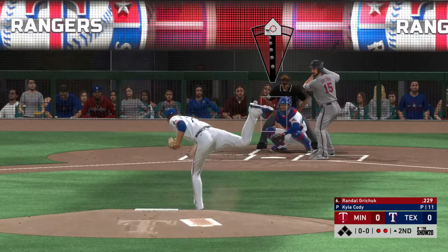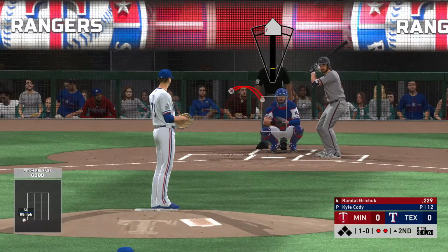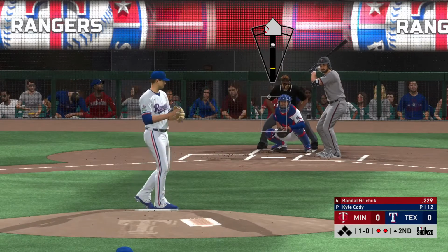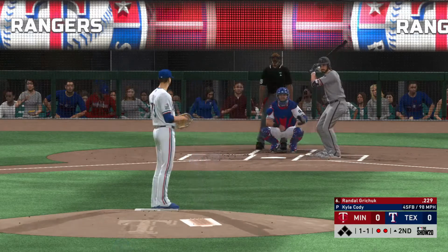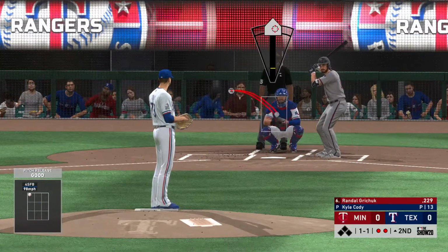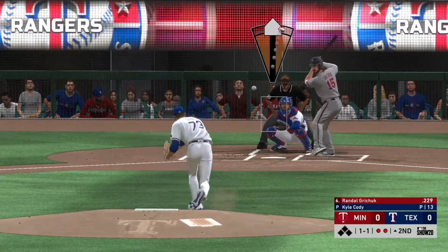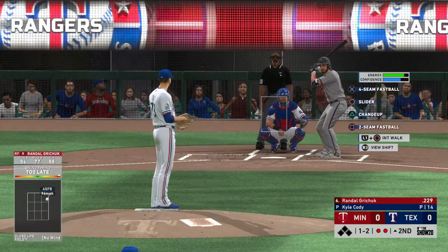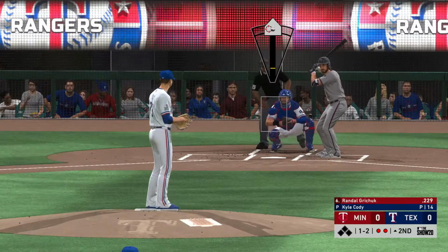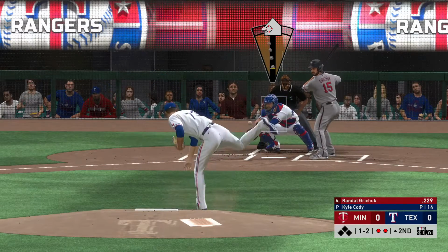Unable to find the zone with the slider. 1-0. Fastball, and that thing's a blur up there, folks. 1-1. That fastball was a lively one. You could hear the pop of the glove all the way up here. Hey, I admit I'm a little biased. There's nothing better than that pop of a glove on a good fastball. Looking forward to hearing a lot more of that pop the rest of this one.